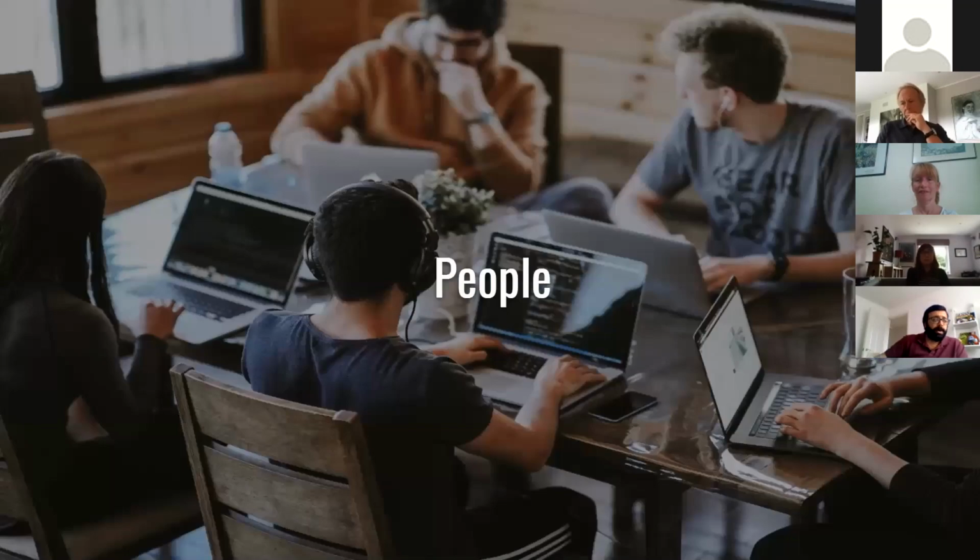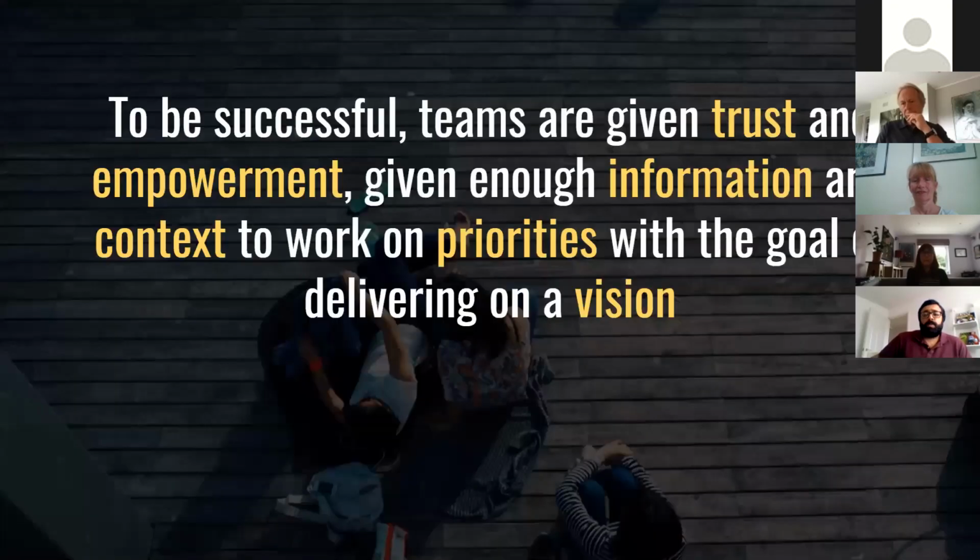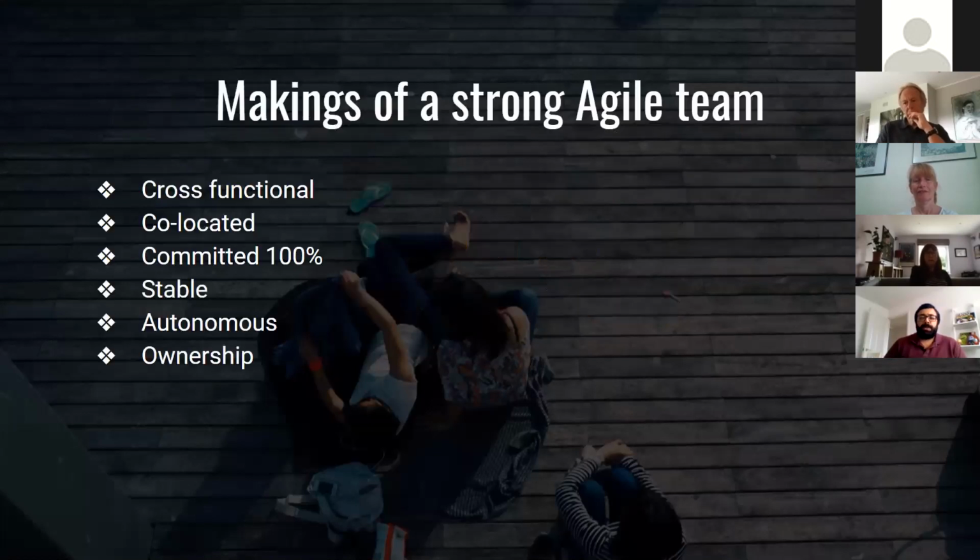So when I'm talking about teams, we kind of look at the people first. So what makes a successful team? To me, to be successful, teams are given trust and empowerment, given enough information and context to work on priorities with the goal of delivering vision. Now, that's all great, but how do we do that? In order to do that, we need to start thinking about how we can make strong teams to be able to deliver on those kinds of visions.